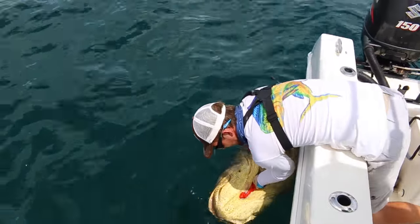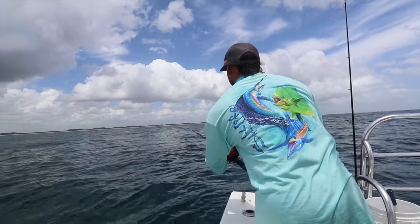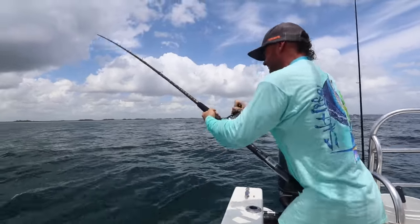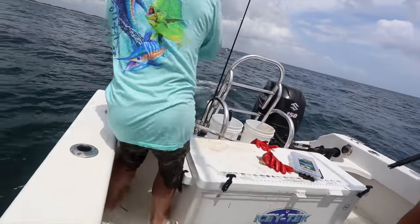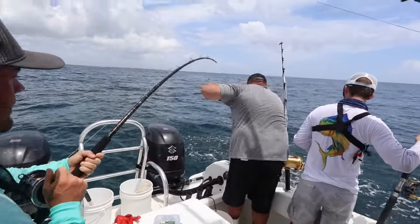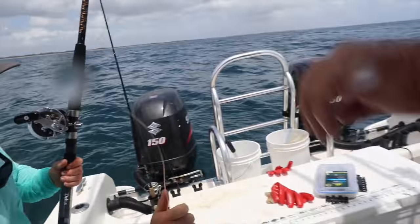Here comes a sweet release right now. Ready? Woo! That was awesome. They pull so hard, man. They catch you off guard, you go flying. Uh-oh. Got him? There you go, he got him. We got him. Wind. He's coming right towards you. Keep winding. Snatch him back. Oh, that's gonna hurt. That has gotta hurt. They fight like crazy, dude. They're strong, man. I had his head out of the water and thought it was over.